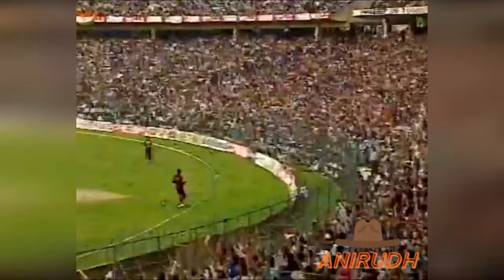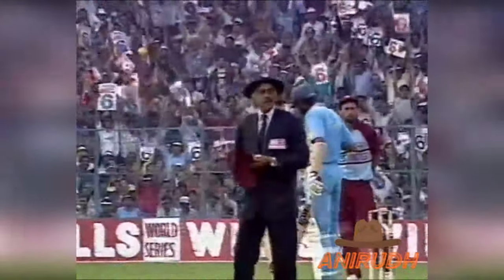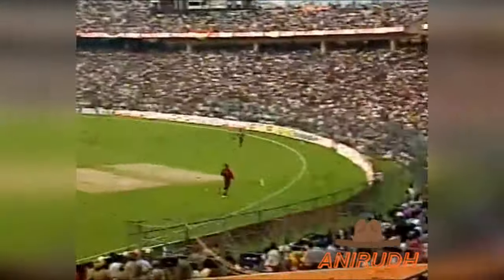And that's in the air, but it's going to be six runs. So, six splendid runs there to Jadeja. He picked his spot beautifully, and the crowd loving it. It was a brilliant shot because this is the first time Hooper has tossed the ball up in this over, and Jadeja picking it up and finding the gap to perfection.